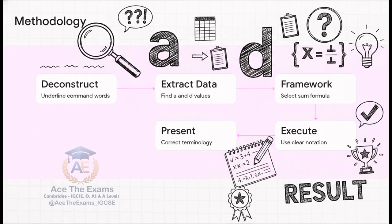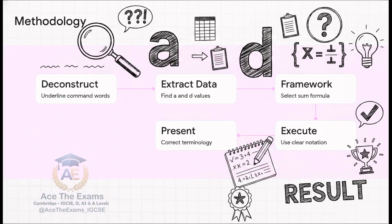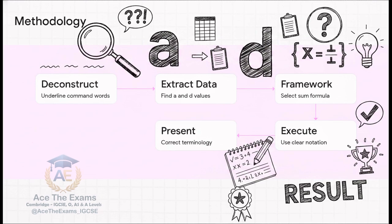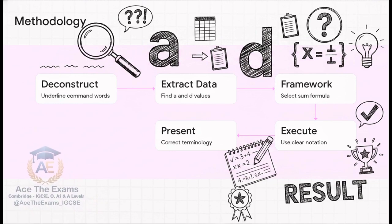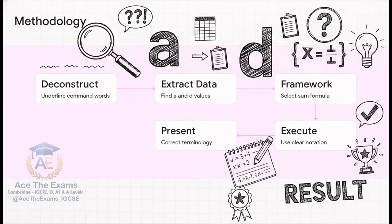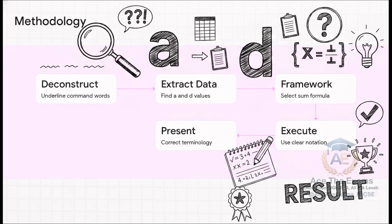Step 3, select your analytical framework. You got to choose the correct sum formula. Step 4, execute with clear notation. Actually show the substitution. That right there is your explanation. And finally, Step 5, present with correct terminology. Finalize your answer with the right units, and that is your link. This is exactly how you plate your dish to absolutely guarantee those marks.